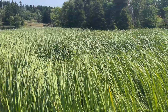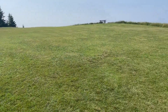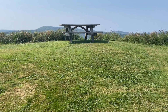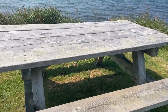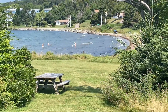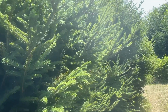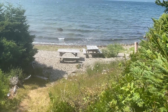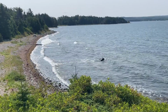Okay, I want to show you the view from the field next to the swimming area. So that's where I'm taking you now. This is the best picnic table in the entire park. There's cribbing for reinforcement of the shore down below. And here you can see a few swimmers from a distance. But wait, there's more. There's a secondary swimming area in the back. It's a little bit more private. Maybe not as nice, but it's more private.